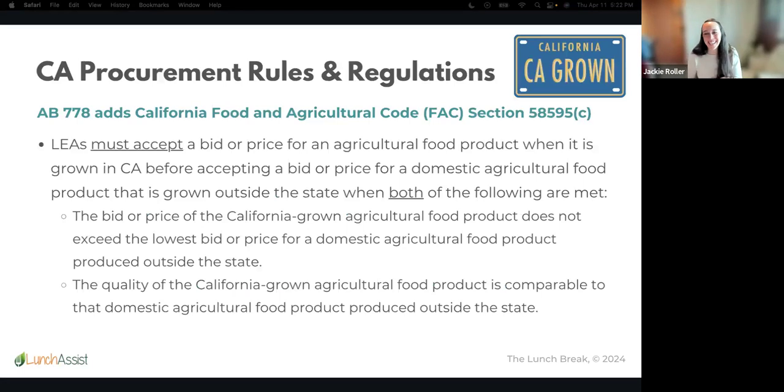Yes. So the other one is AB 778. AB 778 is basically the California version of Buy American. The old version said schools had to accept a California bid if the price was not more than 5% more than one from an outside state. They took the 5% language out, and it's basically the same as Buy American, but for California. So you need to pick the California product as long as it's not more expensive than the domestic out-of-state product, as long as it's comparable.